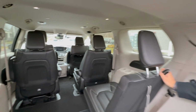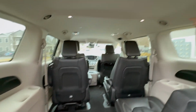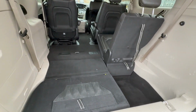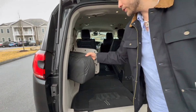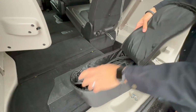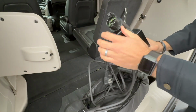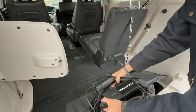Headrest fold up, and you do get nice storage cubbies, cup holders, nice LED lighting, plus rear climate back there, and then deep storage here with the seats folded up. And I might as well show you guys what's behind here. So you do have your charging kit in here, the e-hybrid logo, and this is what I mean by your household charging. So you do get your household prongs to plug it in, and then it fits in just like you would. You just press that button, push it in.